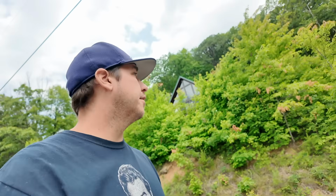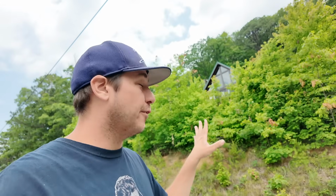I like English Mountain. This is one of my favorite new spots. I just realized above me this whole time, there's a house up there. That's their view out the front of their house. That's amazing. Good spot to build a house.